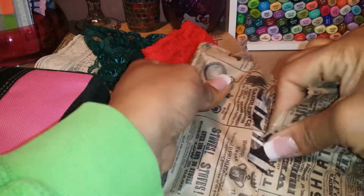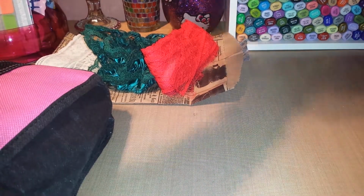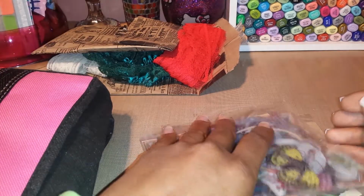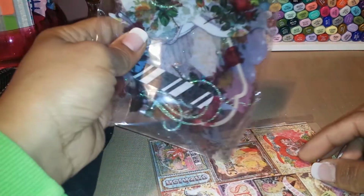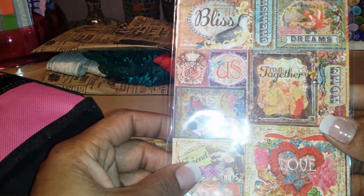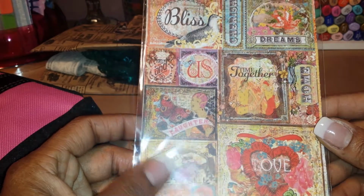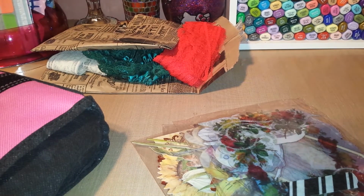But this red trim here is really pretty. Alright. The next one is this one here. This one has some different stickers and embellishments. These are so pretty. I love these designs on here. I wonder if these are stickers.